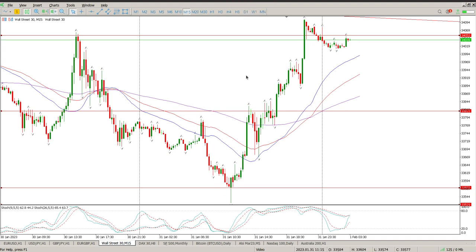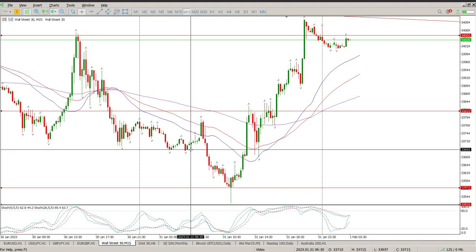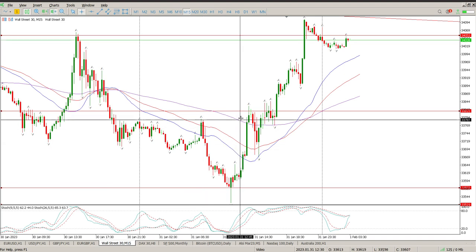And bear in mind, the bigger trend is up, so it's always worthwhile taking these trades. Got through the moving averages, came back to test the break here, and it's also the structure. If you look to the left, you can see there's a bit of a 15-minute structure.